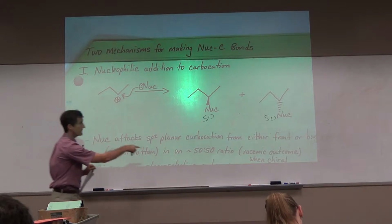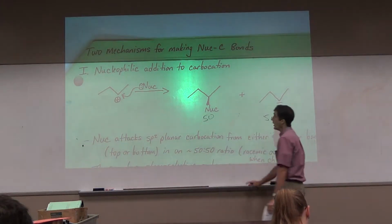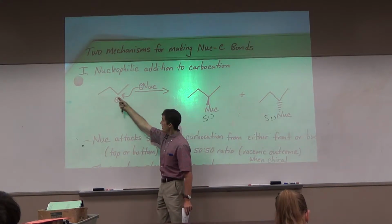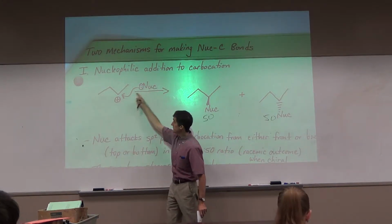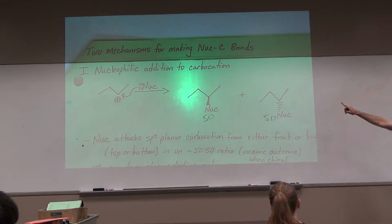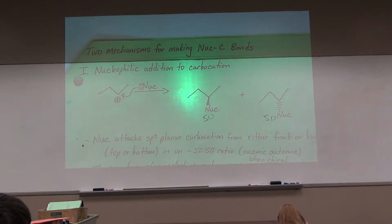All right. This is all explained here. We have a way to make a nucleophile-to-carbon bond right here. What is it? Nucleophile attacking a carbocation. What's the stereochemical outcome? We went over it. 50-50. You've got to know that like your middle name.